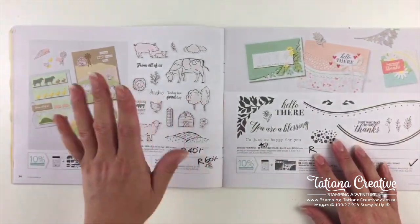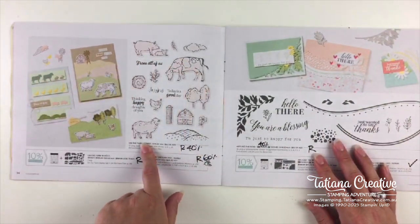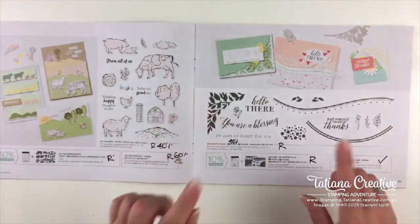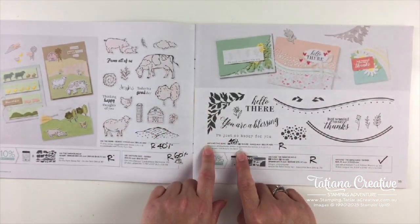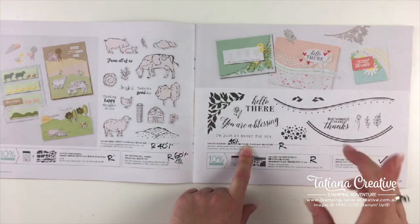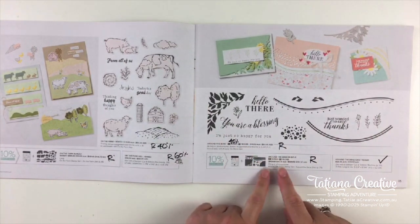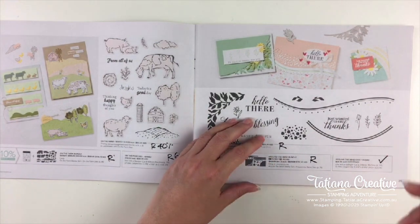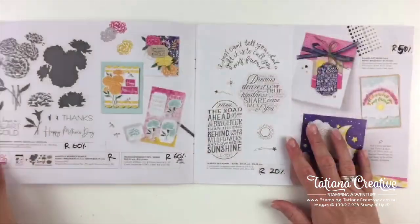On the Farm, everything's retiring. The stamp set will be 10% and the dies will be 60% off. Now this is again the Around the Bend. The Cling will be 40% off. The photopolymer is also retiring, but no discount. The bundle is retiring, however the dies will carry over to the new annual catalogue.